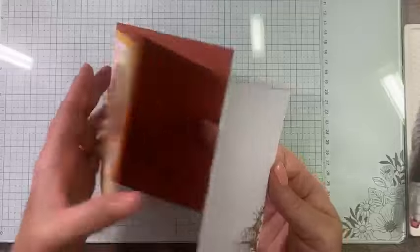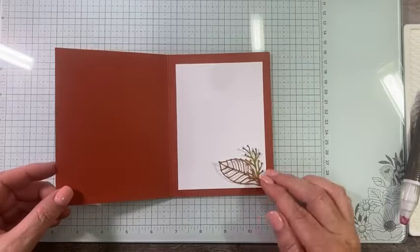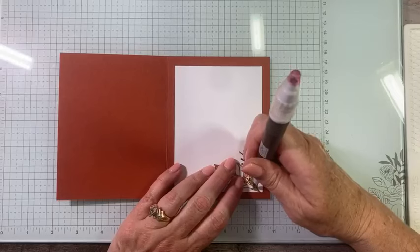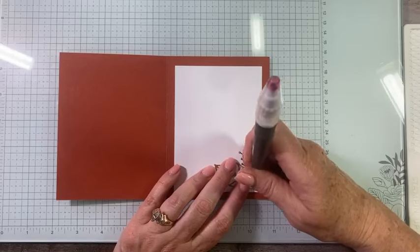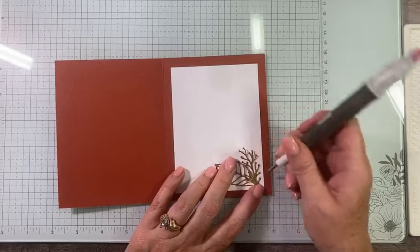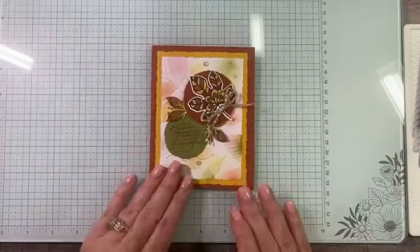Okay. So here we go. Got that for our inside. That feels like it might be just a bit tacky. So I'm going to take and tuck this. Use my Take Your Pick tool and tuck that in there. And that way it won't feel tacky anymore. Take Your Pick tool is good for a lot of things. Just take that pointy tool and stick that glue dot right down underneath where you can no longer feel it. All right. Okay, so there's our card.